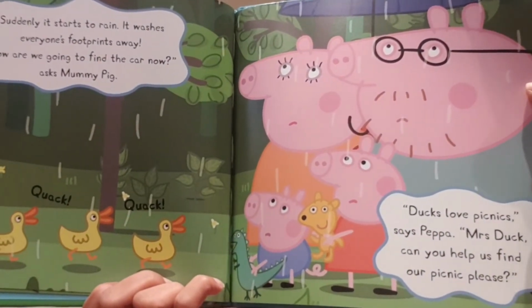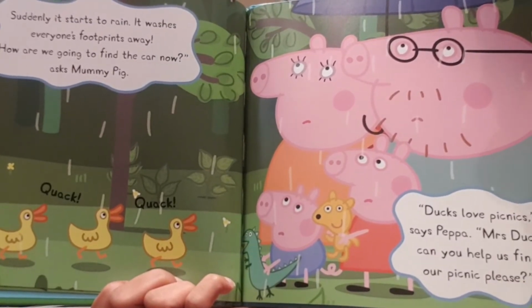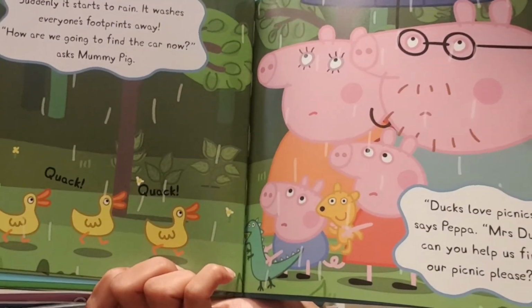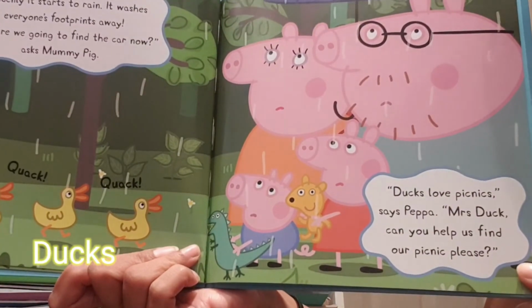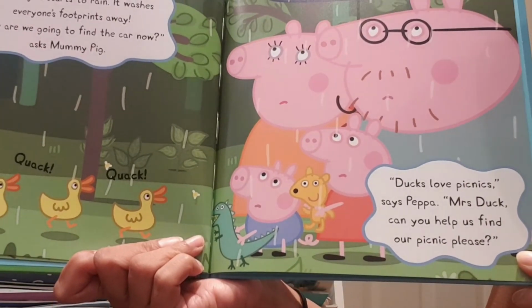Suddenly it starts to rain. It washes everyone's footprints away. "How are we going to find the car now?" asks Mummy Pig. Quack, quack, quack. There's some ducks over here. Do you think they're going to help? "Ducks love picnics," says Peppa. "Mrs. Duck, can you help us find our picnic, please?"